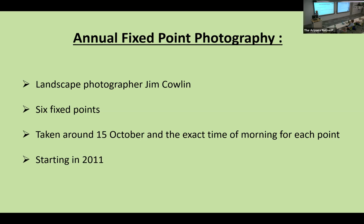And pictures are taken every year around the 15th of October at the exact time of the morning for each point. And so for view 1, we take that picture at 7 o'clock, 15th of October. Actually, this morning we took them 13th of October, but that's close enough. And so if you take it at 7 o'clock, the same day every year, the shadows are the same. It's not rocket science, but it works. And so the next picture, view 2, is taken at 7:20, 7:40, 8 o'clock. And we've done this over 11 years, starting in 2011.